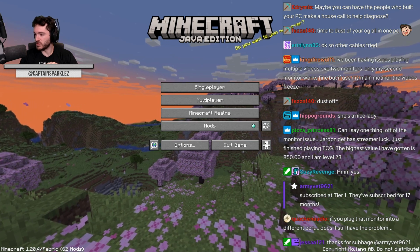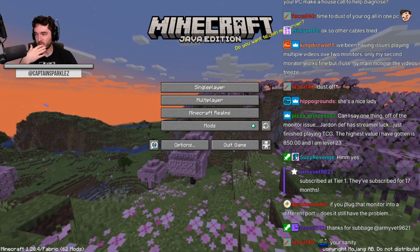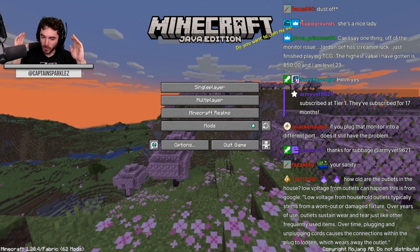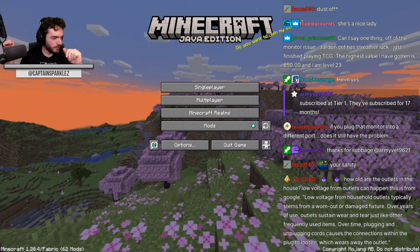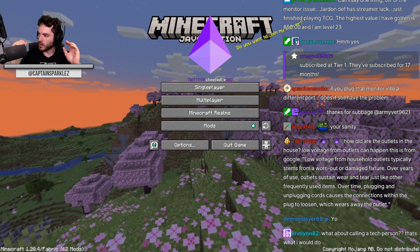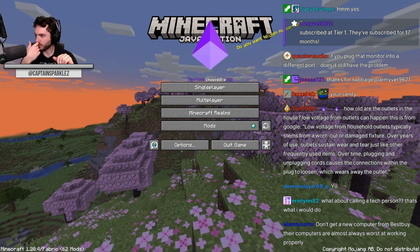I have tried all the ports. Again, we're dealing with multiple PCs here, right? This is not just one PC. This is the same thing on both of them.